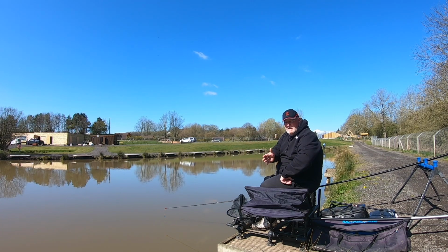might not come yet. Still only April, so these fish are on the feed because they're like young fish, so they're very hungry fish. So we're going to start in 3 foot.